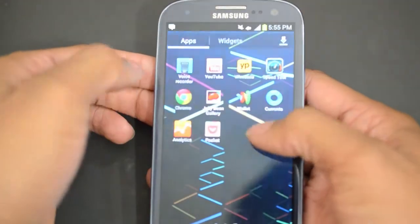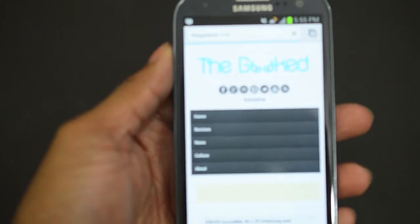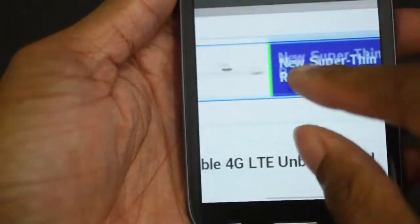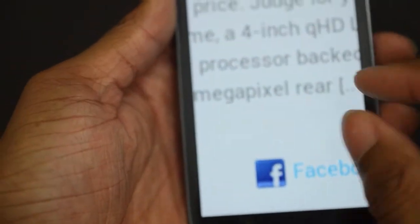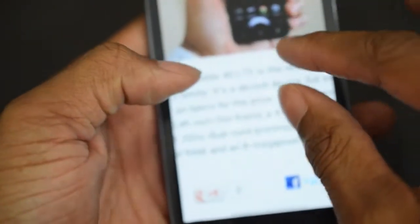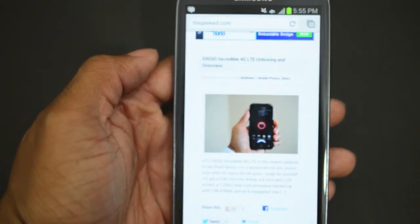You can't do it. You pull up apps like Google Chrome, and you can see that the zooming is 1:1. The page is still loading, so it's actually not the fault of the phone. But there you go. And everything runs really smooth. You don't have any problems with running apps.